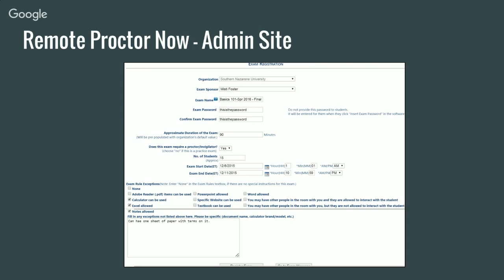And I know this is really small because I had to get everything on here so we could look at it. But this is the page you set up. So your organization's already there. Your name will probably already be there based on your ID. You name the exam here. You set up the password in Remote Proctor. So this is Remote Proctor. And so whatever you put here, you're going to match that up in Moodle. And then you give an approximate duration for your exam.